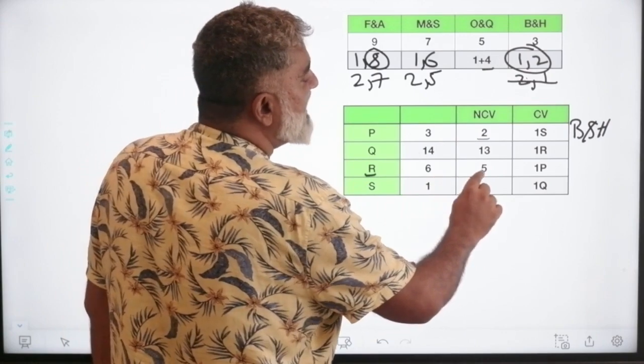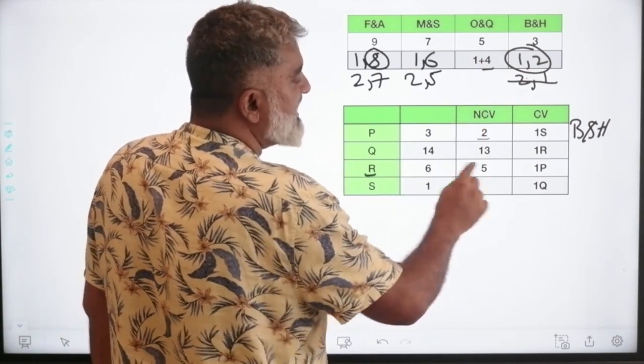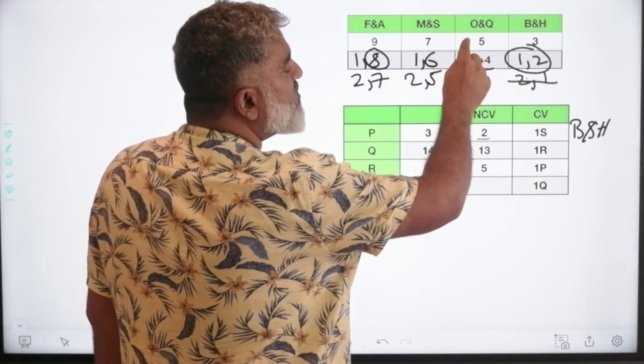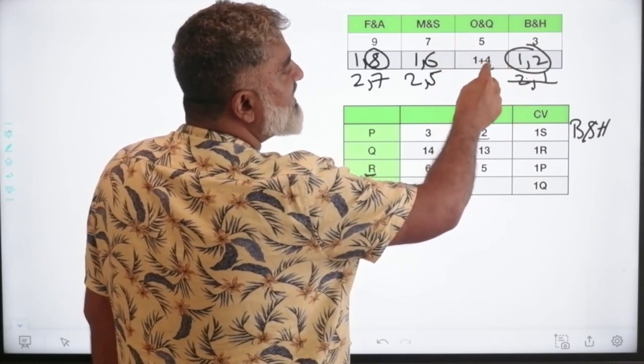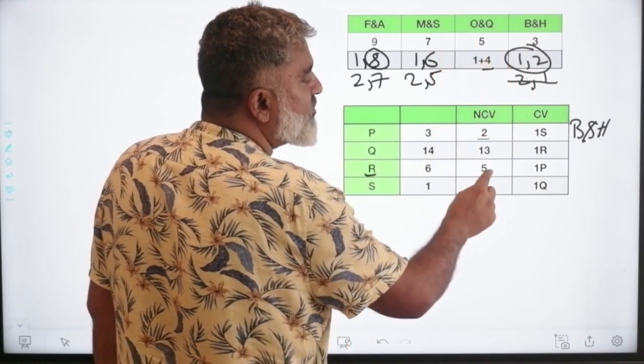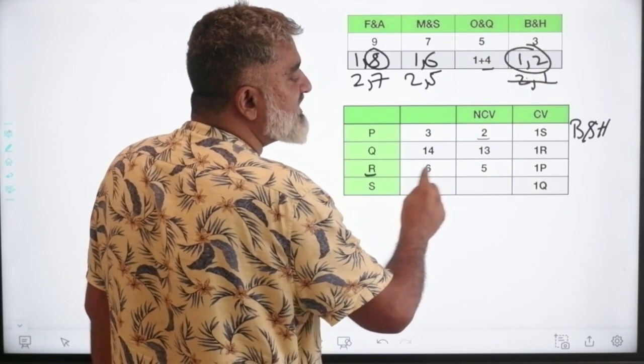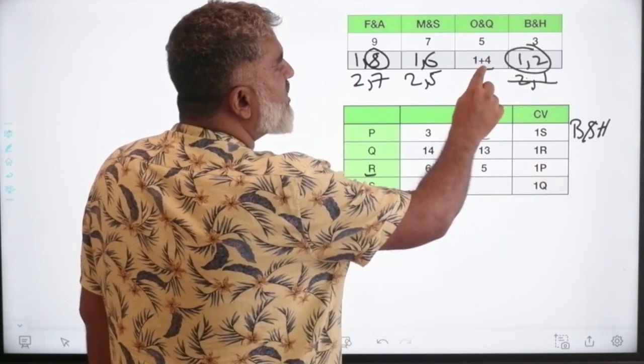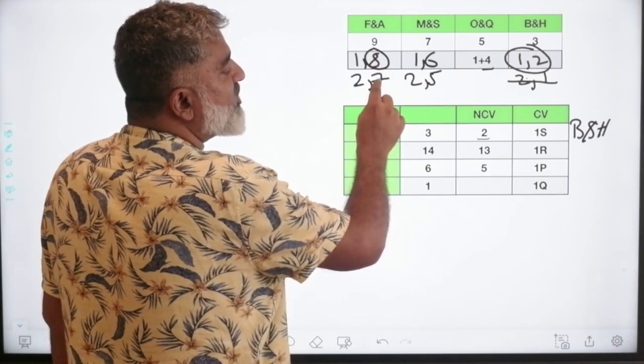R has got 5 votes. He cannot be from BNH. BNH is obviously ruled out. He cannot be from ONQ because ONQ again will have 4 votes. So you will get 4 non-candidate votes because the total is 6. He's got 5 non-candidate and 1 from a candidate professor. This will not work. 8 and 7 will not work.